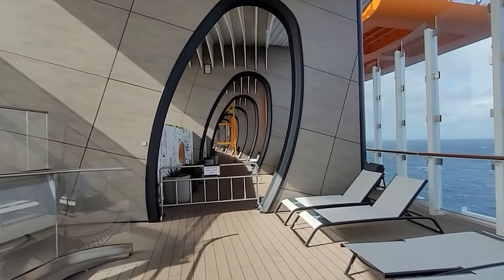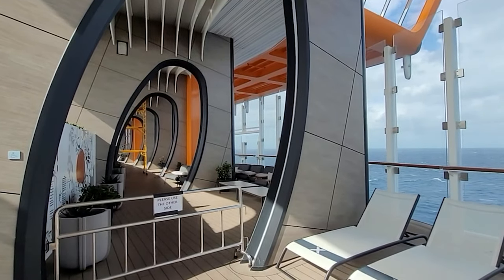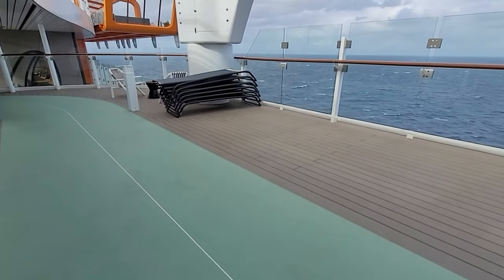This is a corridor on deck 15. You can see they're doing some maintenance here. They're always working on something, painting or fixing things. And from this view, you could see the magic carpet up on deck 16.